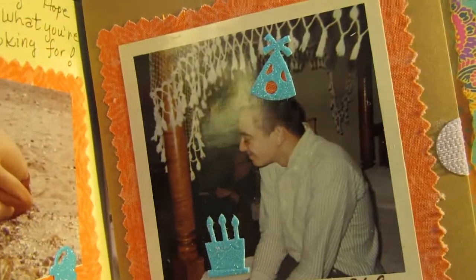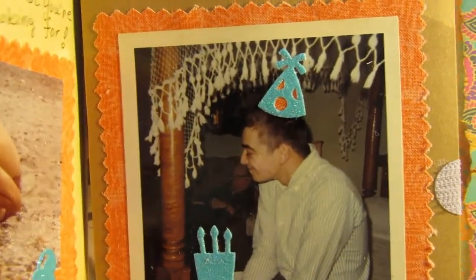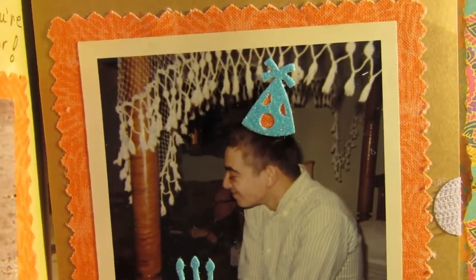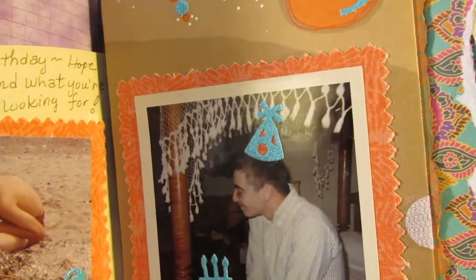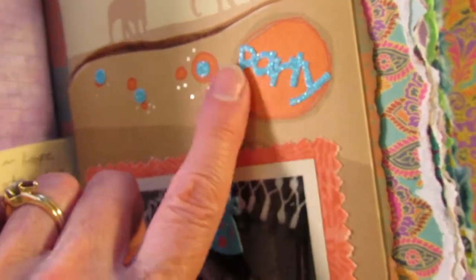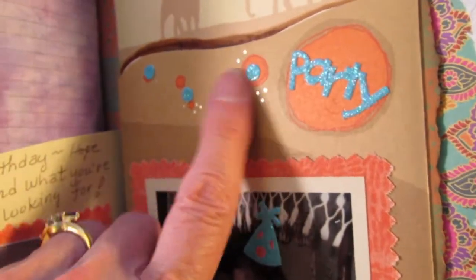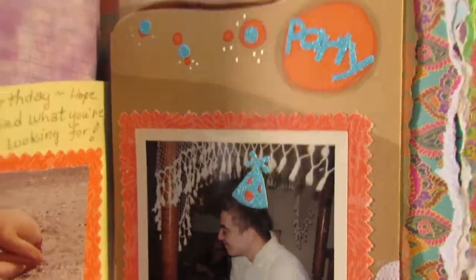And then I put a fun picture of him over here. This was 1968. And I gave him a little sparkle birthday hat and a little sparkle birthday cake. Oh, and on these two pictures, I put some fabric background. I put the word party up in the circle here and added a couple of those sparkly blue dots. And then open that up, and there's the veteran.